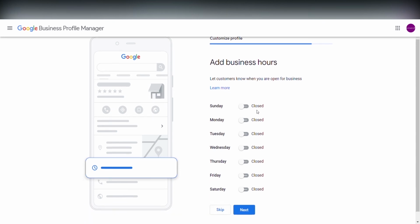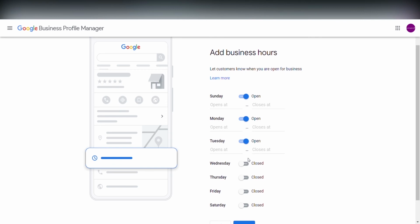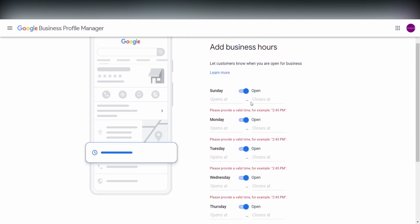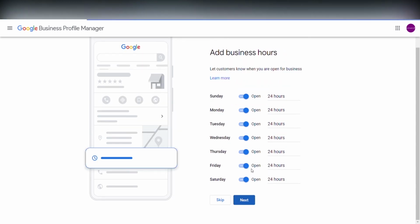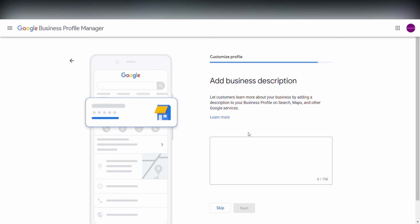Now we have to add business hours. This is a website, so we are open every single day. I do think I need to add the opening hours. Yes, just select 24 hours here and next. Here we can allow our customers to contact us on Google. Of course we want that, so we click accept messaging and next.